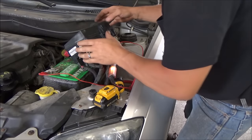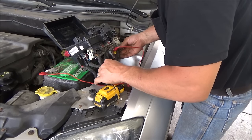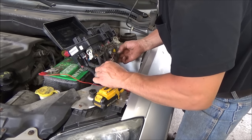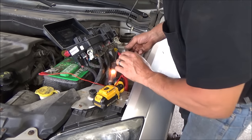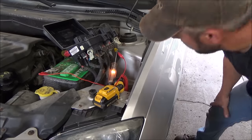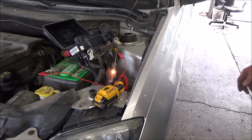The horn does not work. Did I take the relay out? The relay is in. We're providing it a ground. Let's make sure we're still hooked up here with our probe. Keep that in. Okay, the probe is still hooked up. Got a good ground. But I have no horn. That's kind of bizarre.